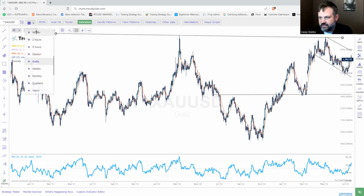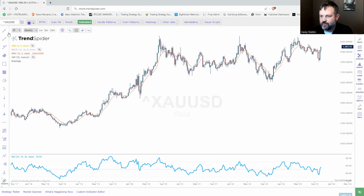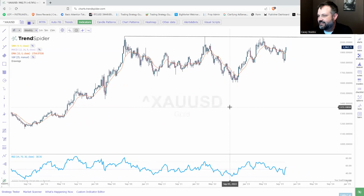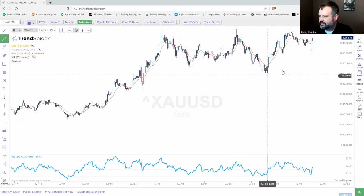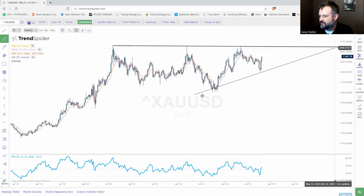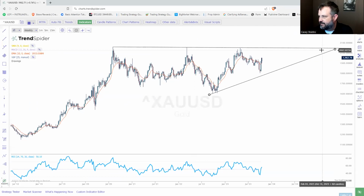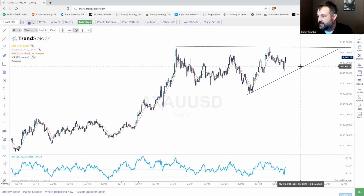I'm going to switch this over to a weekly just to get a better look at it. Okay, yeah. So look at what we have here on a weekly. Oh man, whoever told me to look at gold, I'm just so happy. This is a sweet pattern because we have a trailing trend line right here. It's got a little deal going. And if this thing breaks, it's going to be a big deal, right? That's going to be a big trade.